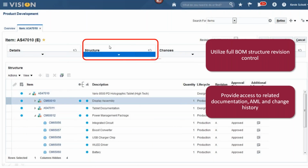And then if we drill into the bill of material, we just collapse the structure here so there's a little more view. You're going to see that you get a fully indented bill of material. From here, you can navigate to the parts or sub-assemblies. You get to see all of the where used information if there's more than one where used. You get to see AML data, pending changes, and documentation. So from this bill of material, you'll have the entire product structure and links to be able to get to the detailed and related information.